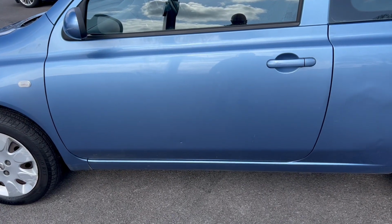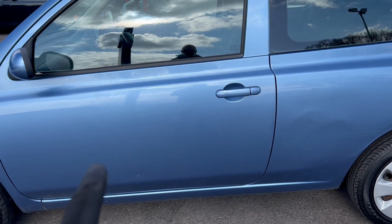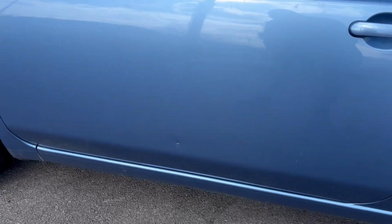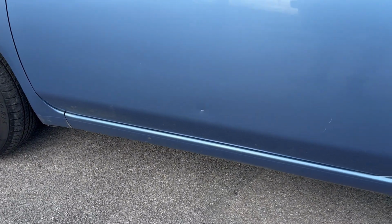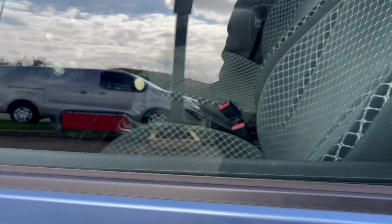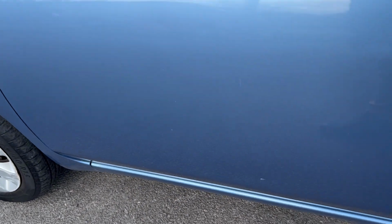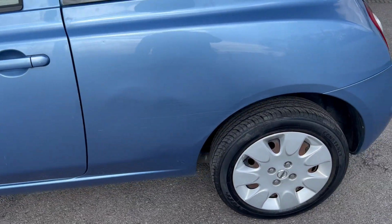On the passenger door here, we've got a dent and some scratches and some stone chips, and it's still a little bit dirty in places as well, so it could benefit from more of a wash. It's had a quick wash in our wash bay, but could benefit from some more work. There's some scratches and stone chips throughout this passenger door. That little dent, I expect there's probably some other dents that I've missed, but I'm trying my best.